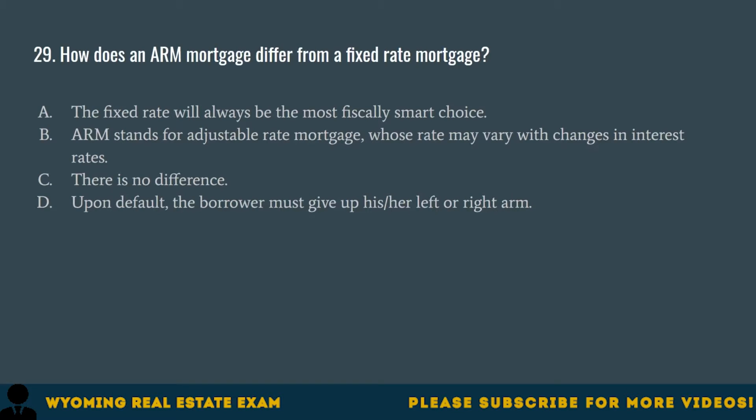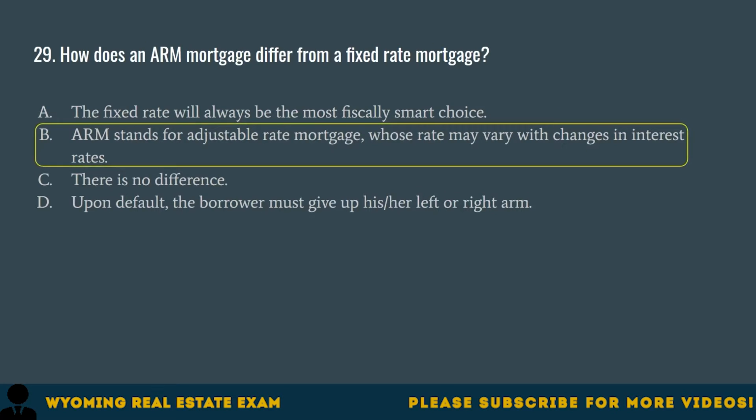Question 29. How does an ARM mortgage differ from a fixed-rate mortgage? A. The fixed rate will always be the most fiscally smart choice. B. ARM stands for Adjustable Rate Mortgage, whose rate may vary with changes in interest rates. C. There is no difference. D. Upon default, the borrower must give up his or her left or right arm. The correct answer is B. ARM stands for Adjustable Rate Mortgage, whose rate may vary with changes in interest rates.